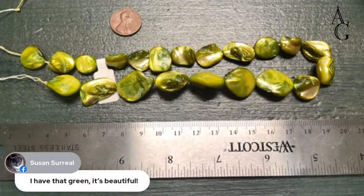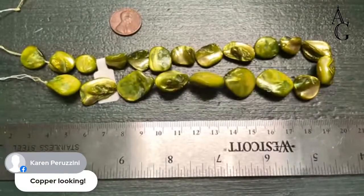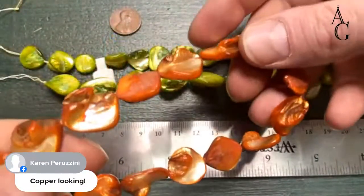Susan says, I have that green. It's beautiful. Yes, it is. Karen says, copper looking. Yeah, the orange is kind of coppery. It has some copper moments in there, right?